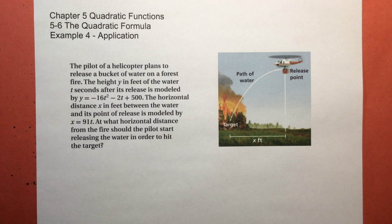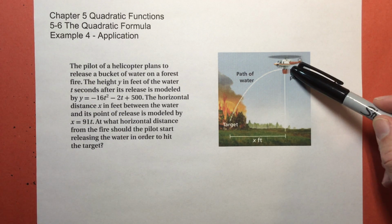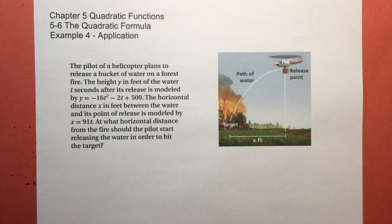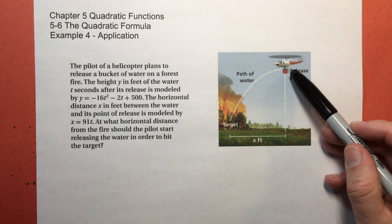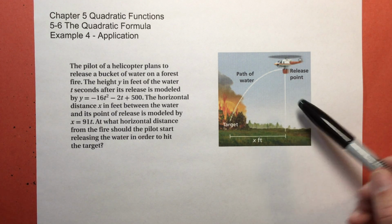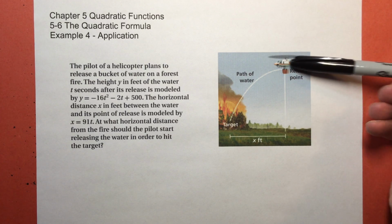All right, so let me explain what's happening here. We have a helicopter. The helicopter's flying this way. Now, there's two things that are going to happen, and this is why it'd be great if you guys had a little physics as a background, but most of you are not going to get that until next year or the year after. When the helicopter pilot releases this bucket of water, and it's really cool, you should watch this. Sometimes these helicopters, or even the planes, they'll fly down to a lake, they'll scoop stuff up, and then they'll do this. It's going to be flying forward.